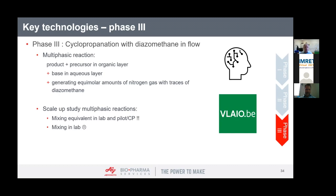A scale-up of those multiphasic systems is really difficult because mass transfer is key. It's not a problem if you have very fast reactions. You have plenty of different reactors available, but mass transfer from batch in lab to pilot should be really equivalent or even better. And for this quite slow reaction, you need a lot of residence time. Actually, the mixing in the lab was not looking great if you cannot use high velocities or special reactor shapes.